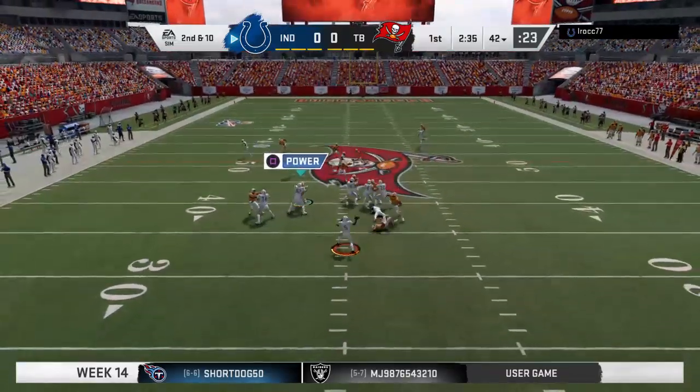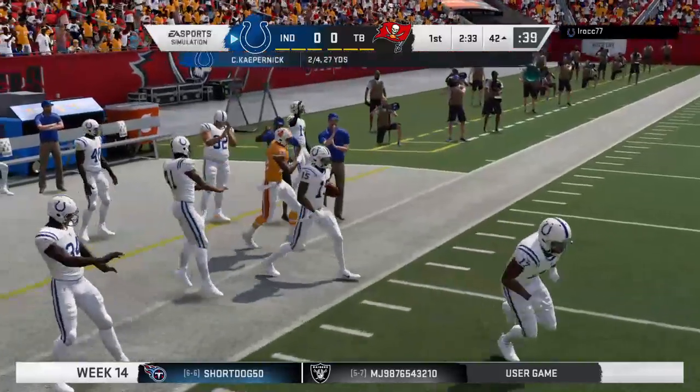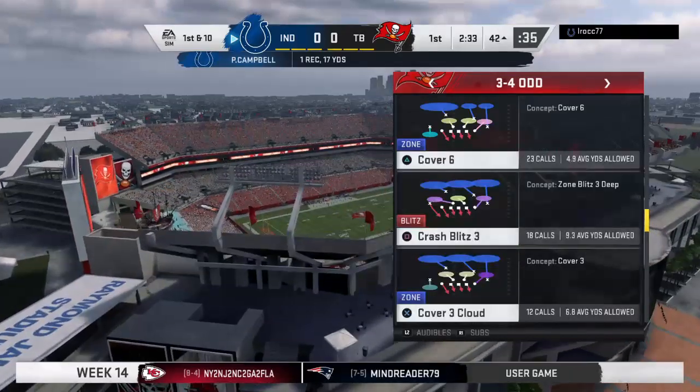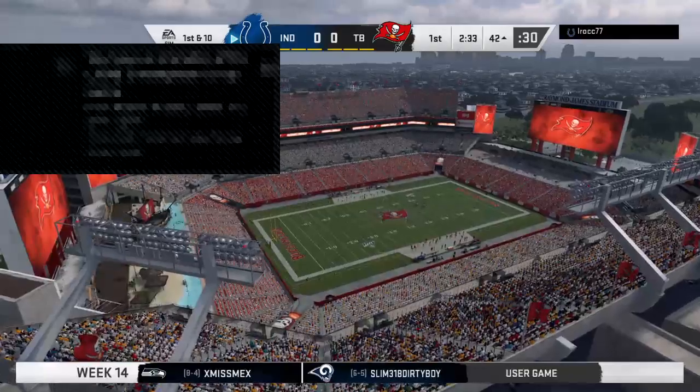Back to the air on second down. It's Kaepernick, able to find the rookie from Ohio State, Paris Campbell. It's a pickup of 17 and a first down. It's a gain of 17 yards. First down, Indianapolis.